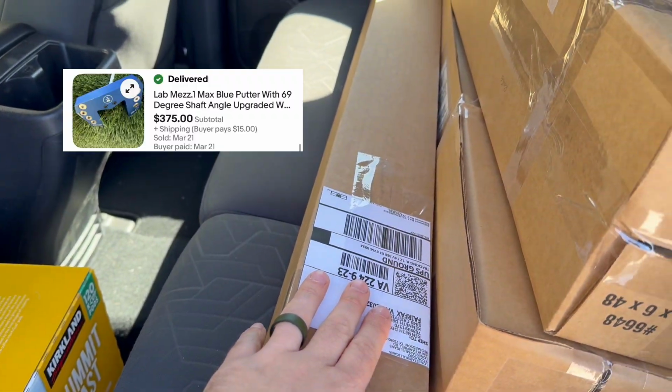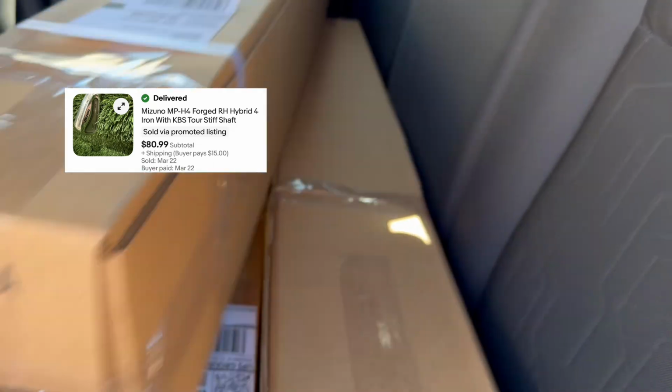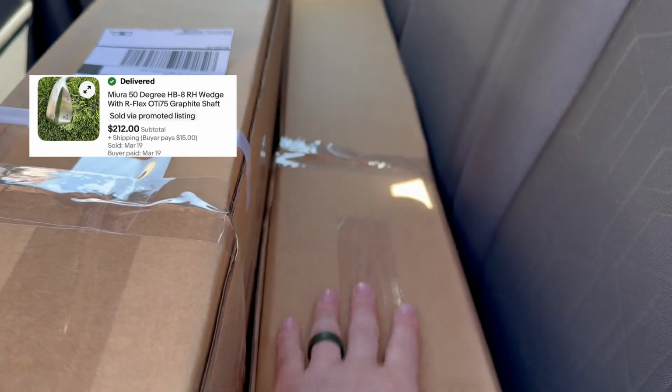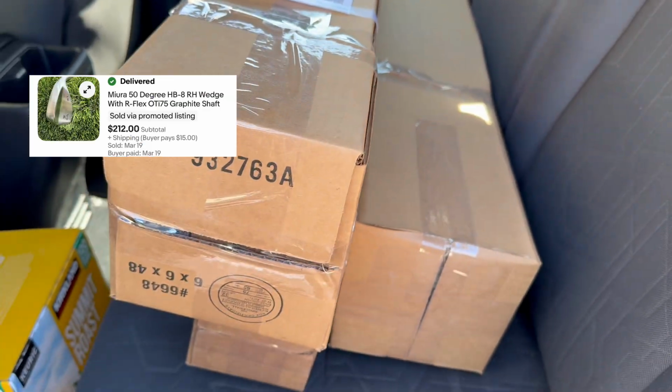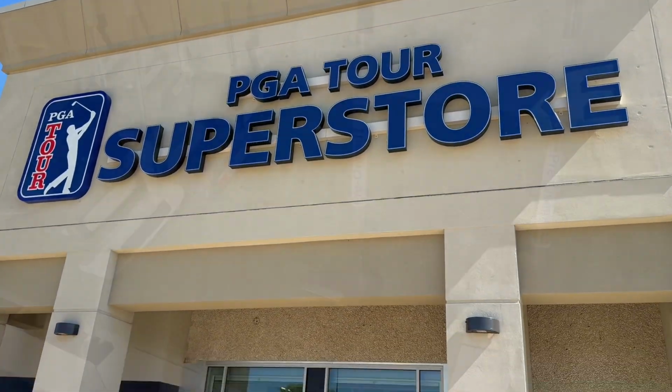I had a Mez 1 Max putter that I sold, a Mizuno driving iron, and then also a Miura wedge that had been in my inventory for quite some time. The first stop of the week was this PGA Tour Superstore.